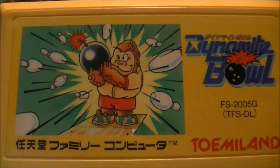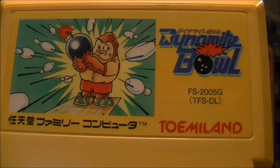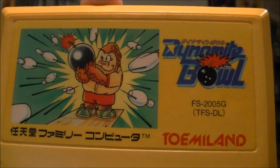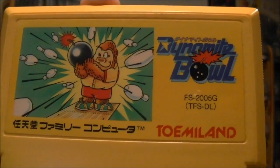Just from the artwork on there, with the monkey holding the bowling ball. Again, this goes along the lines of a baseball game, in that I just really enjoy a basic bowling game every so often. So for Dynamite Bowl, I think it was like $3. Why not? I'll pick it up. It's something that you don't have to read the Japanese to understand how to play, which is a big plus.